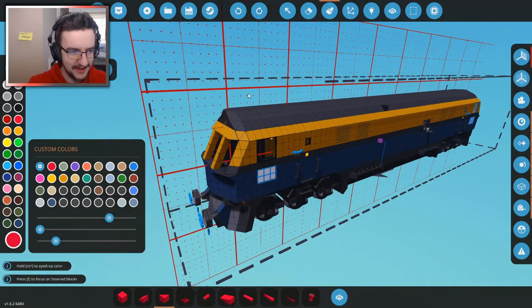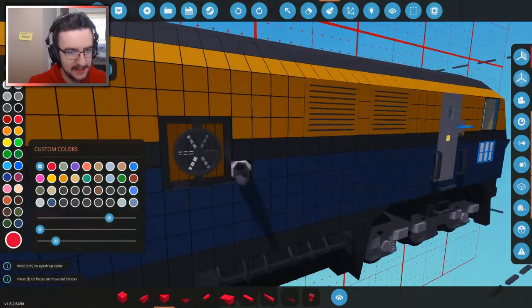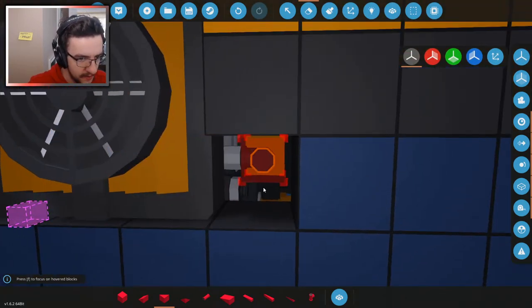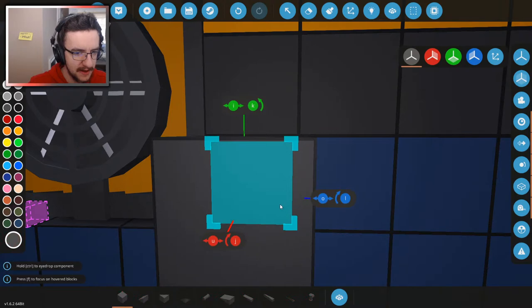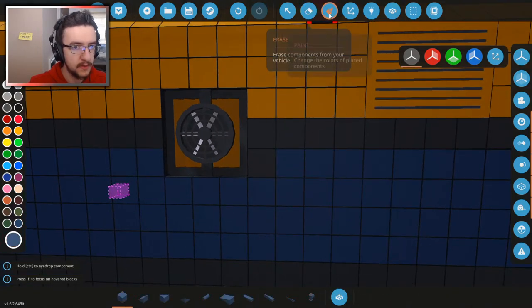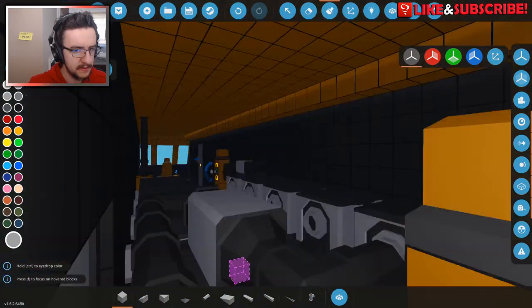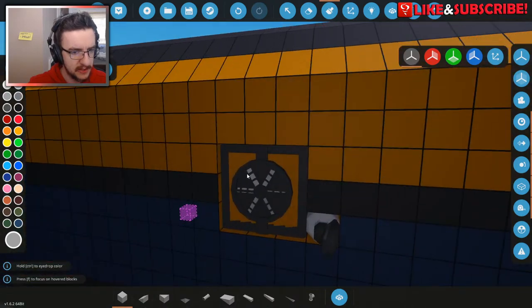Right, okay. I need to do things. Let's do the exhaust first before we do anything else. So delete this, delete that, delete that. There we go. We don't want the exhaust coming out of here anymore, do we? No. Don't think so. Paint this bit. We're gonna paint this bit grey as well. There you go. That looks good. They're gonna be grey instead of mustard.